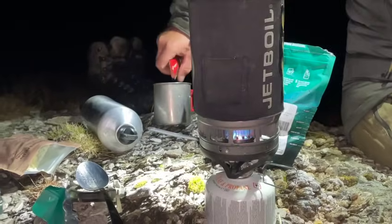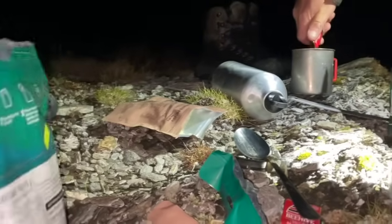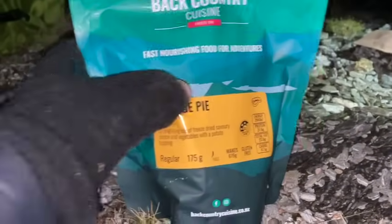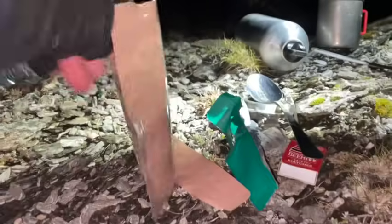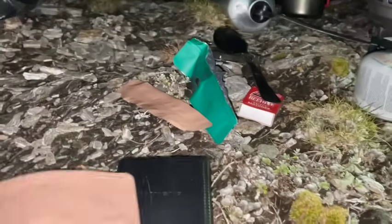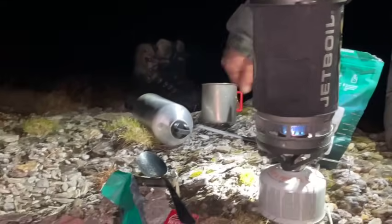The tent's going up in the dark because we've been on the ridgeline watching the tahr. Not the best spot to camp, but it's about the flattest bit of country we can find. Got the Jetboil going. And tonight we're having that country cuisine, cottage pie. And when we get some more hot water, there'll be some mashed potato to go with it. Oh shit, I don't spill it everywhere. And a nice cup of tea.